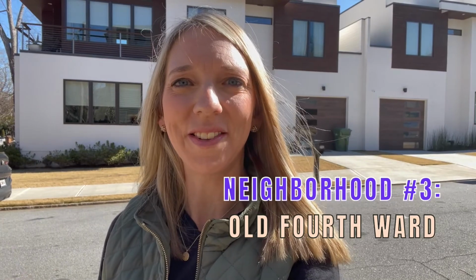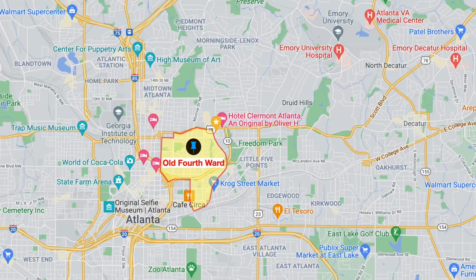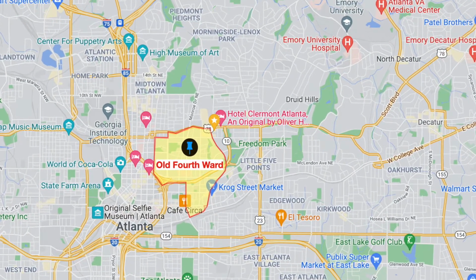So the third neighborhood I want to show you that has a lot of modern homes here in the Atlanta area is the Old Fourth Ward area. So if you watch my vlog tour, I have a full neighborhood vlog tour of the Old Fourth Ward that will break down what the whole neighborhood is like. But this is an example of what you're going to find here a lot in the Old Fourth Ward area. Is you're going to have a home that feels like it lives like a single family home, but it is attached.